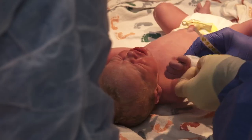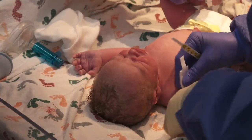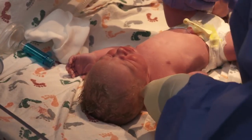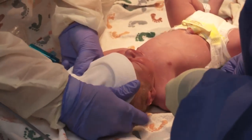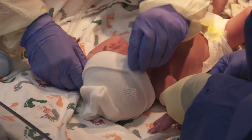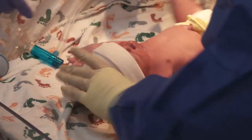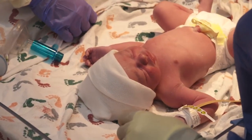As you can hear behind me, apparently the baby's lungs are working really, really well. It's really funny that when you have a baby, everybody wants the baby to cry right after it's born. And then you spend the next 3 years trying to get your baby not to cry. So. Yeah, it's fun. Go ahead, Seema.